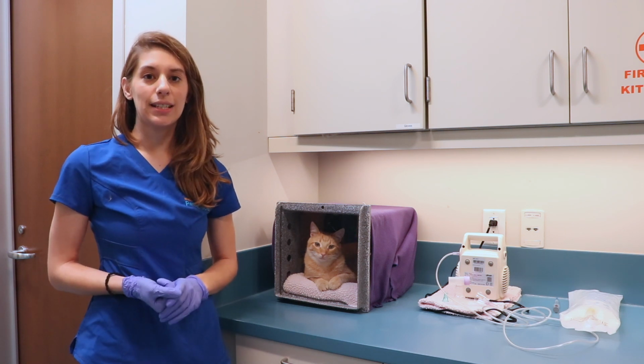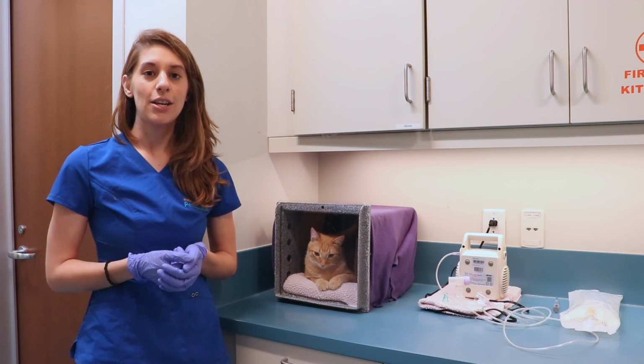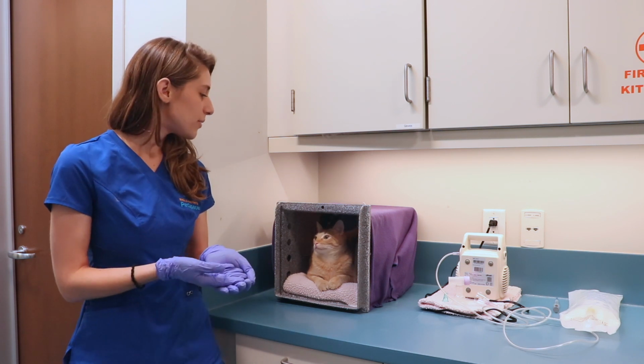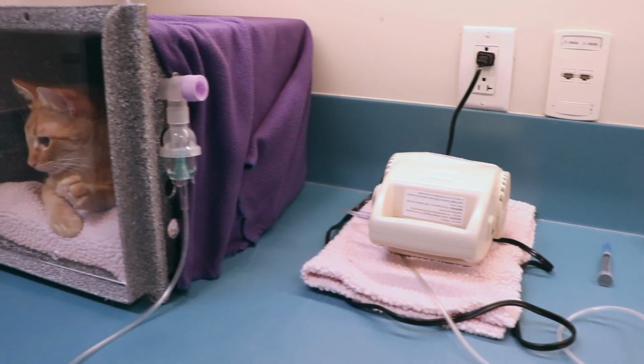and that is basically a condition that causes some swelling in their nasal passages. So a way for us to kind of help them feel comfortable and feel a little less swollen is to nebulize them. So this is our nebulizer set up here, and you can see that Michael is modeling for us.